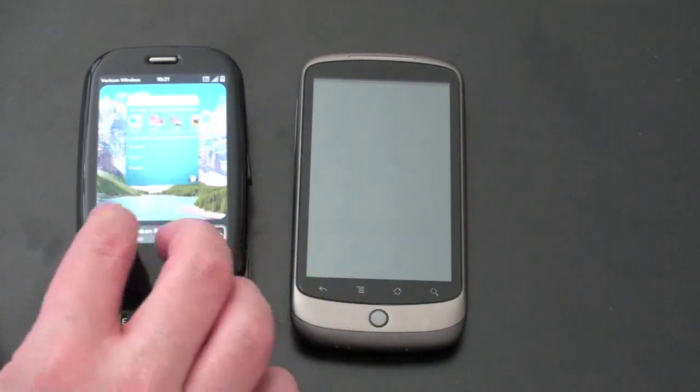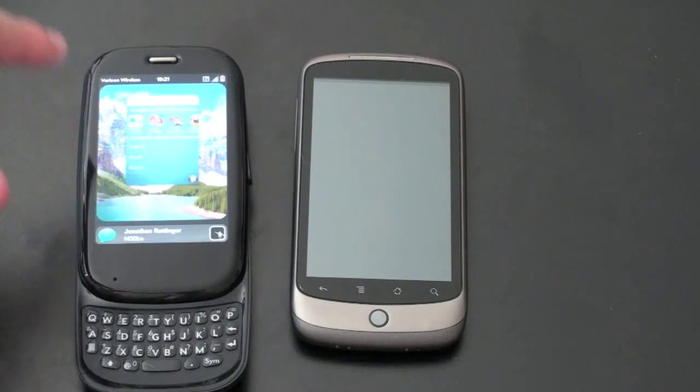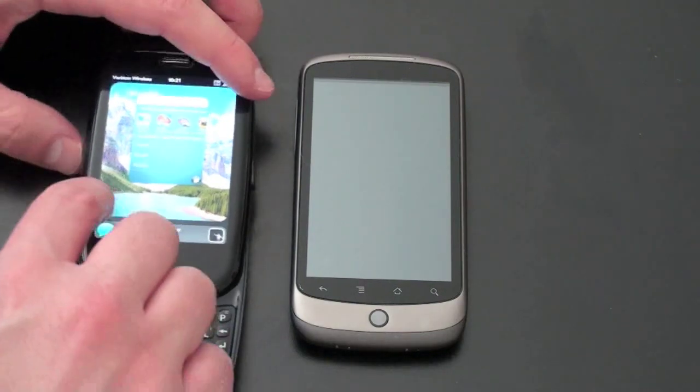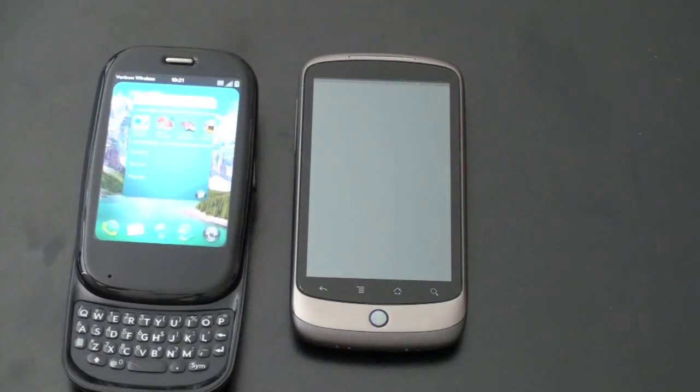So I've got a text message from myself, Jonathan Rettinger. I can tap it and view it, or I can swipe it away. If there were multiple notifications, they would all show up right there. So I'll swipe that away, and it's gone. I could go right up to the application if I had tapped it, but I like the swiping. It's a fun, enjoyable experience for me. I don't know why. It's very satisfying to just swipe something away and see it go.